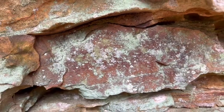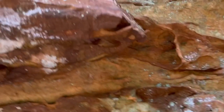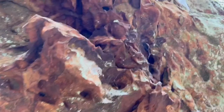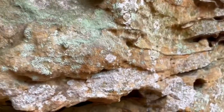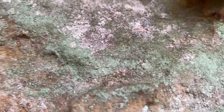Ooh, okay, here are some cool colors. We got all the oranges in the rock from the iron that's deposited in this sandstone. All kinds of iron, giving it that weird jagged shape and making it so textured and hard. And then you got these lichens and maybe some algae, maybe some molds, throwing in here, giving it all this cool texture and all these cool colors.